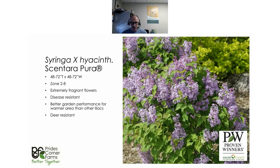Pride's Corner, one of our signature plants, is any lilac we grow. We take care of them for you in a very unique way, so that you get plants out there that are budded, ready to go, ready to sell, and out of the window of problems which can happen with lilac if they're released too early.